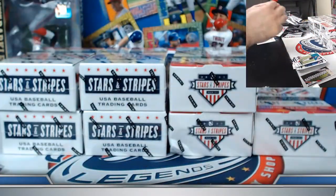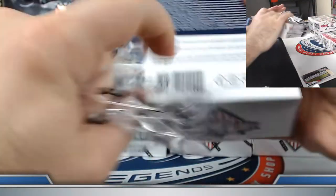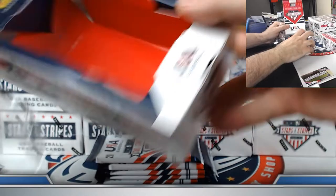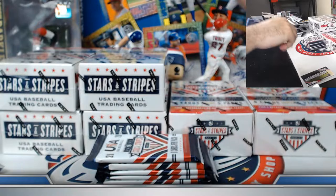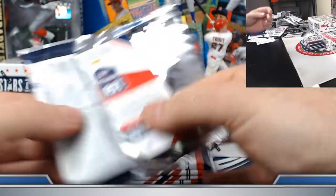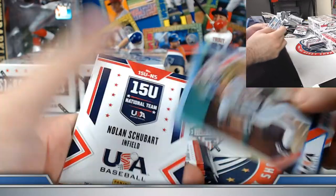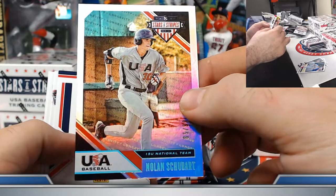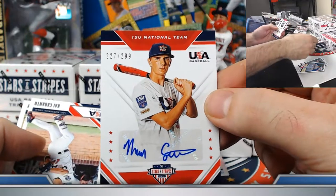Box number 14 coming up. Ross. All right, man. I hope it's time to put some hits on the board here. Nolan Schubert. Schubert box, or a pack for that matter. Auto plus the longevity foil to 99. The auto to 299.